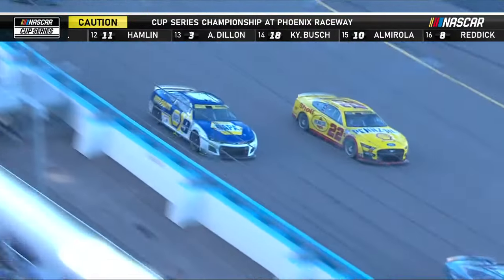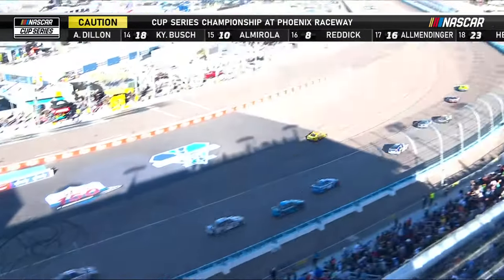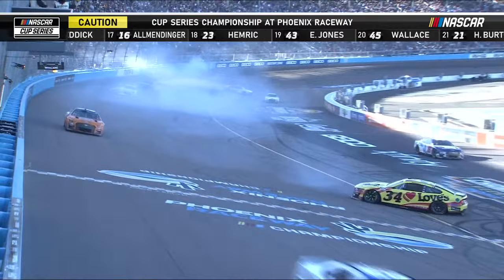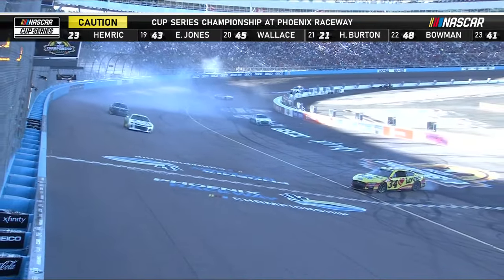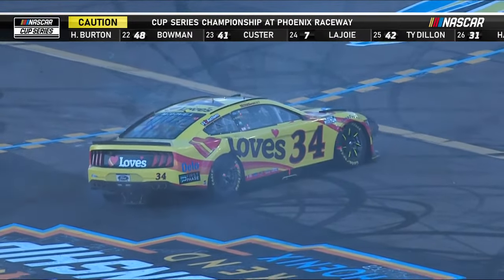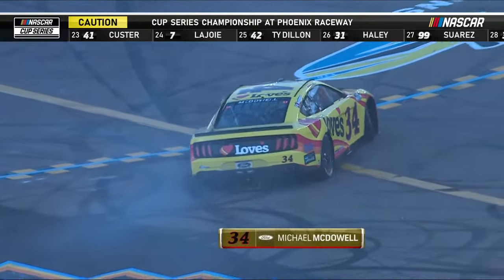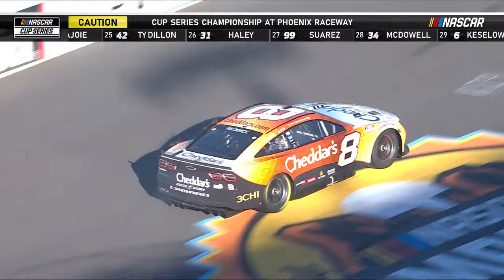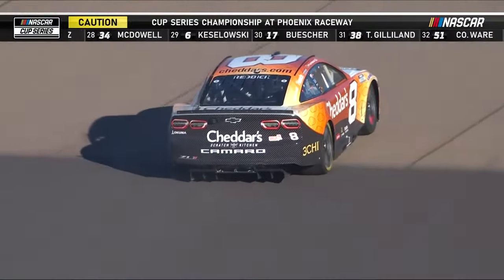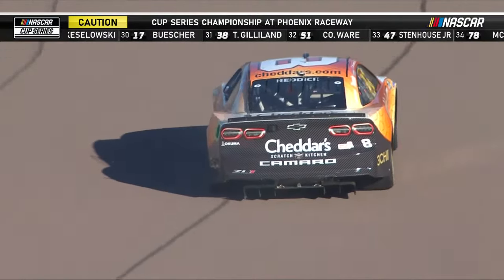Good battle right here with Chase Elliott, Joey's car. Oh, we got a spin. Eight cars around here off of turn four. 34 involved as well, Michael McDowell. As mentioned, Tyler Reddick in the eight, spinning in turn four. Doesn't look like any contact for Tyler, just some flat tires. So very quick there as far as the restart and right back to caution.